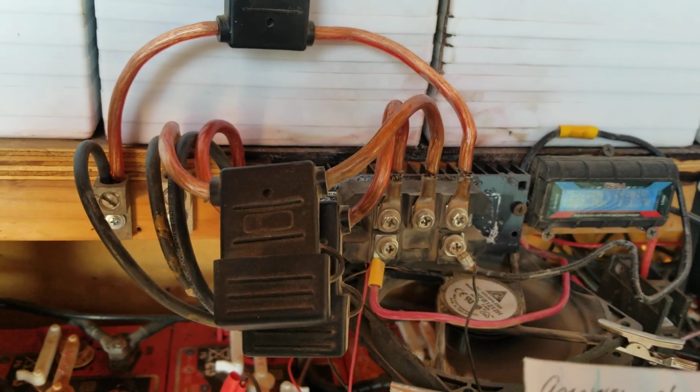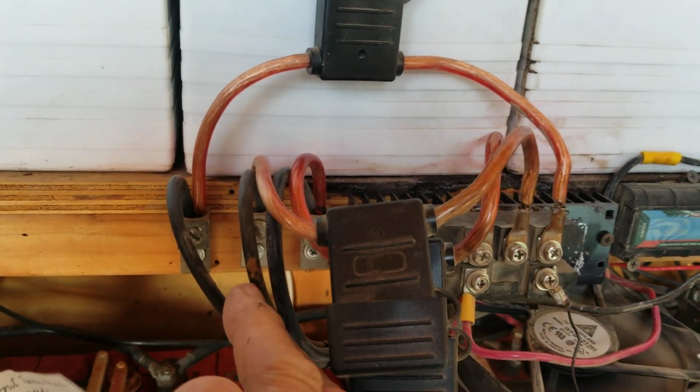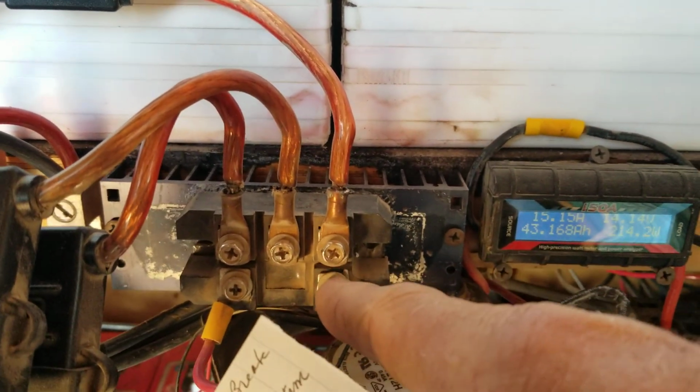Now a DC turbine will have 2 wires. One will be red and one will be black. That's positive, negative. But if you have an AC, 3-phase turbine like this, you're going to have 3 wires all the same color. You can hook them up in any order, and they have to go through one of these things. This is called a rectifier.